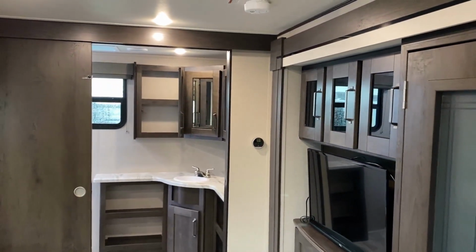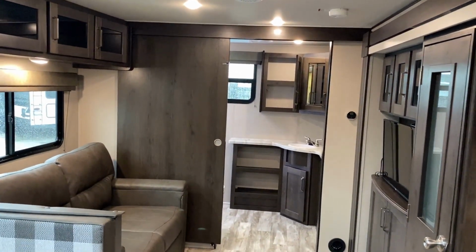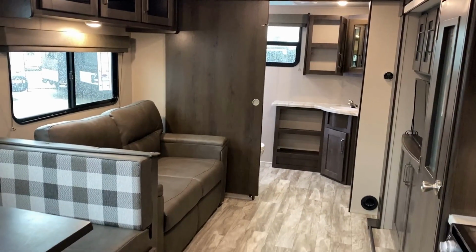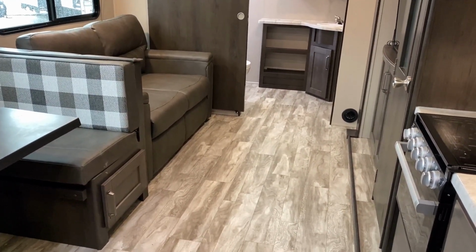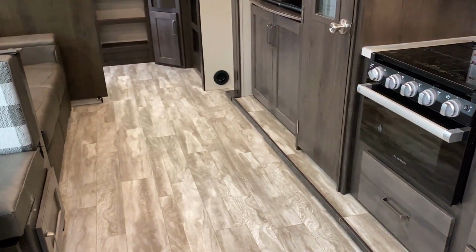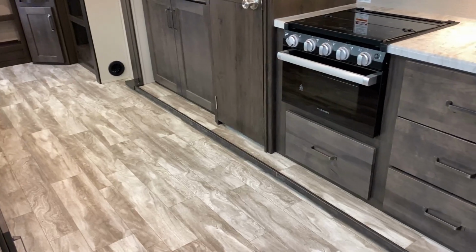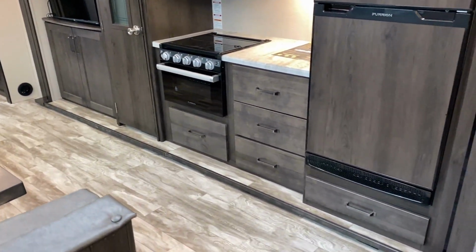And this is easy cleaning. If you camp at a place that has a bunch of leaves or sand or grit on the ground, there's no carpet, there's no vents in the floor. They use side cabinet ducted heating, and even the kitchen has a little toe kick slide, which is one of the only kinds of dings that somebody might have against it.